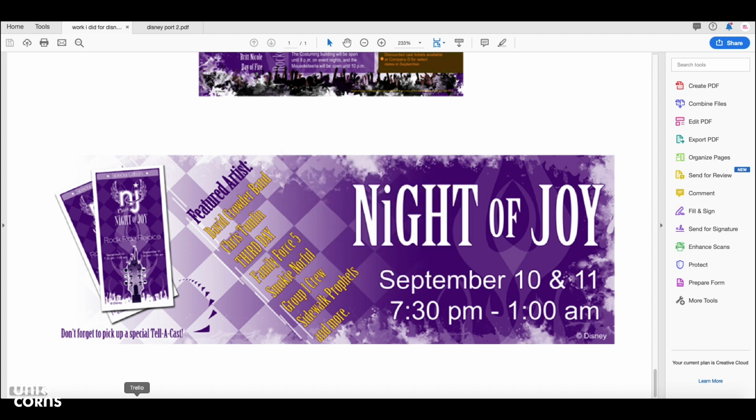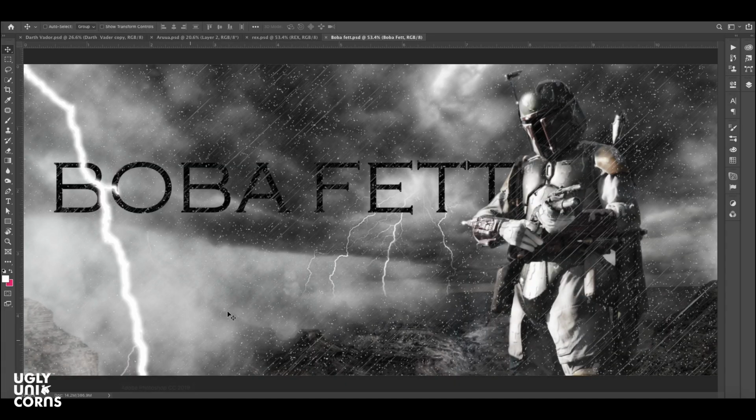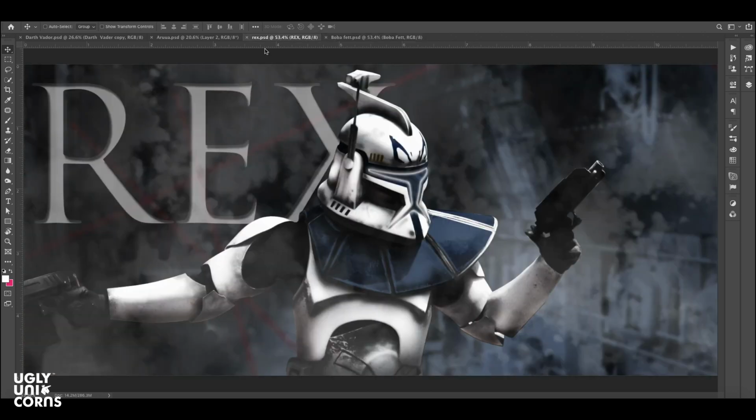Now I want to show you some of the concept work that I did because I was really into mocking up things. But anyway, I took this photo of Boba Fett at a parade at Disney Hollywood Studios. I made this little cool one. People love this one. Boba Fett's my favorite character. So look, once again, texture, rain texture, cool. Here's another one, Rex, bunch of textures.